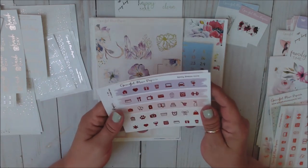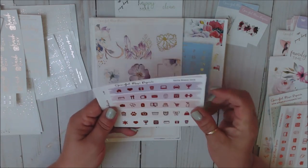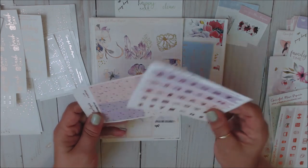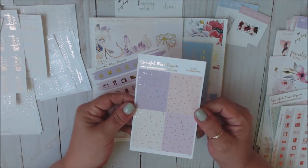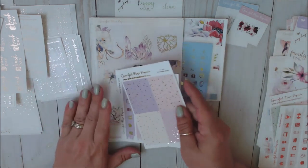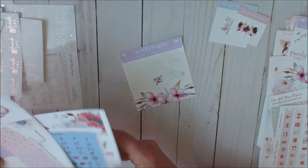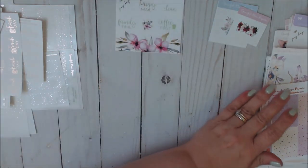And then these are the add-ons. So again, you have your foiled icons in the beautiful color. I love how she uses the colorways on her icons. So the backing is in that specific colorway. Love it. And then the foiled confetti headers. Love. So again, this kit is Spring Breeze. Oh my goodness, you guys. I have so much goodness from her. I don't even know what to do with it all.